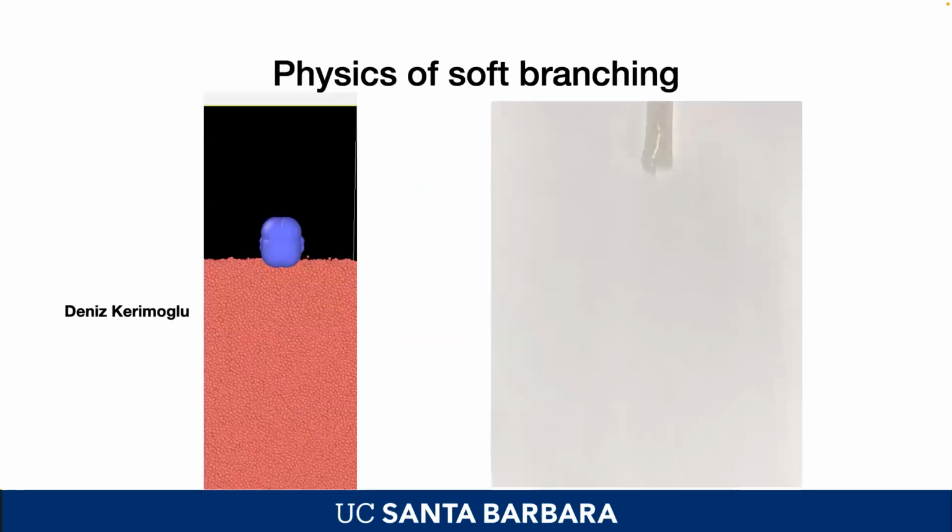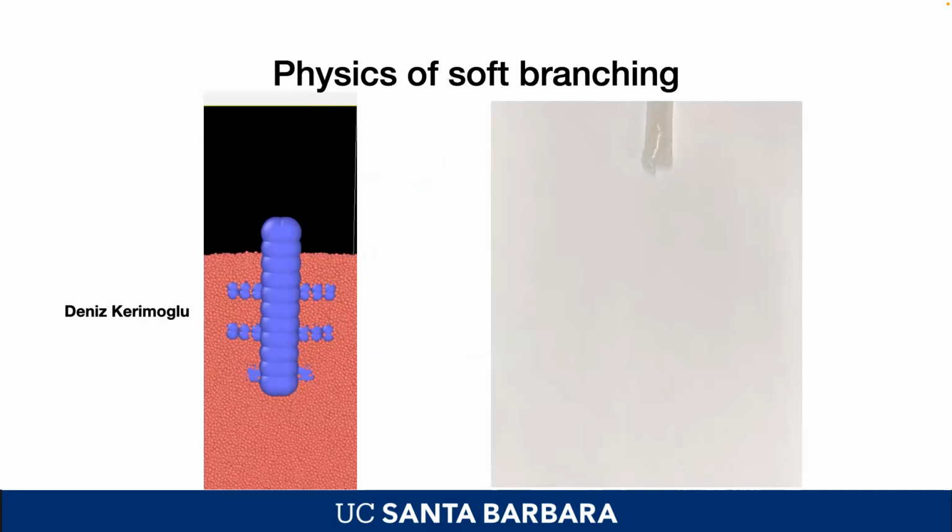Another work we're really excited about is looking at the physics of soft branching structures. This is a really cool, unique simulation my collaborator Dennis, at Georgia Tech, has been working on, where he can grow into basically a granular media. We can simulate growth with branches. So the next step, we will be comparing that to experimental results.